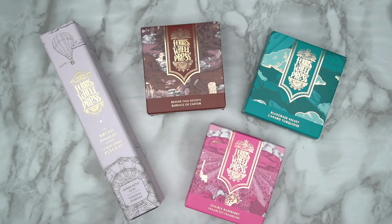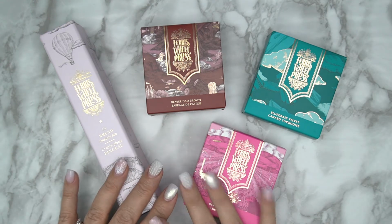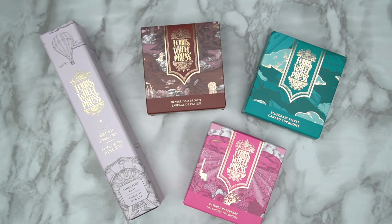My husband was very good. This is a present from my husband, by the way. It's very, very special. He knows how much I love stationery, the amount of time I spend journaling and writing. And so he bought me a very, very special pen.